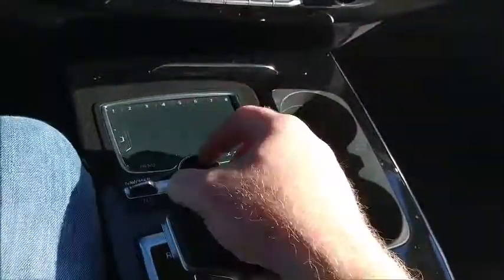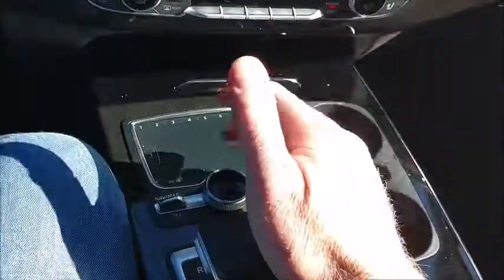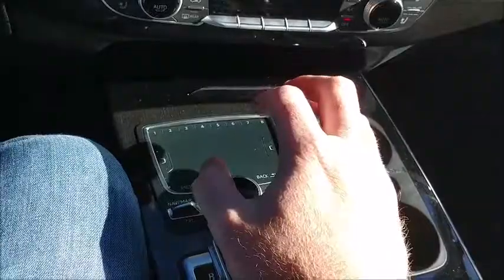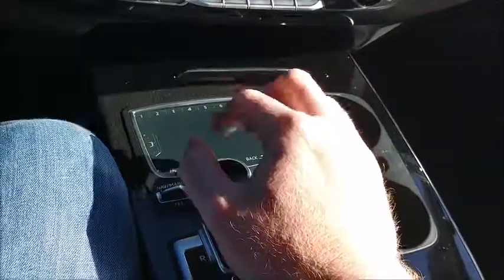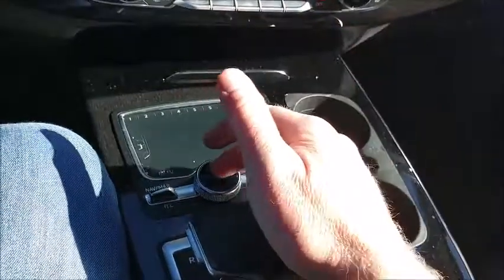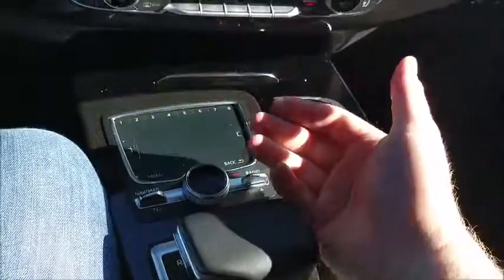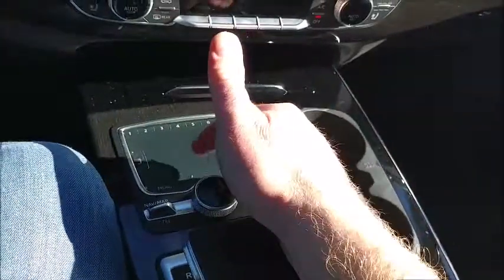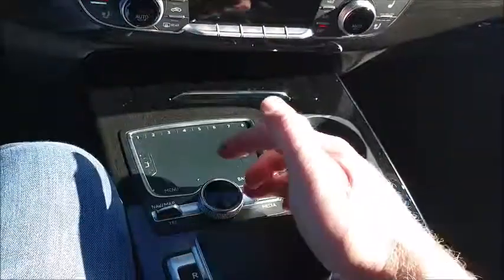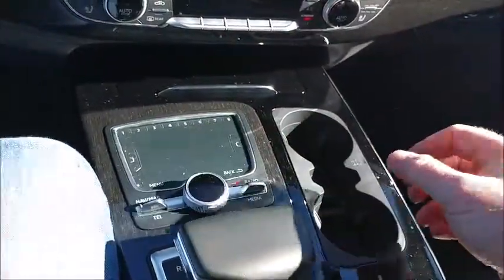Touchpad and knob for the interface up there. The touchpad, mostly useless. I've found very little use for it. It is kind of nice for putting in some of the nav stuff. Other than that, I found it mostly to be useless. This is much easier to use on the drive. If you're sitting and doing nothing, yes, this is useful. But if you're driving, this is where it's at. And then these quick buttons here, which bounce around to things like radio and navigation.